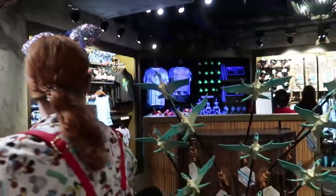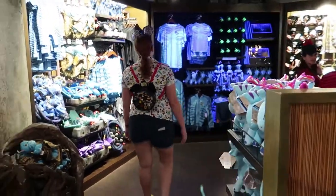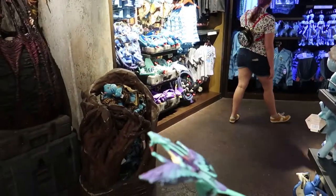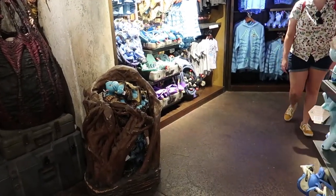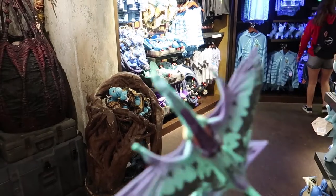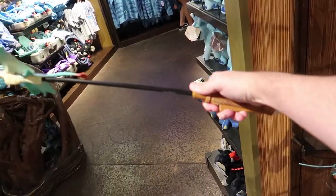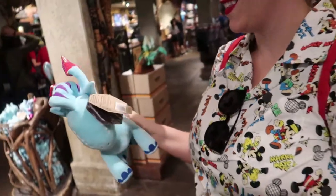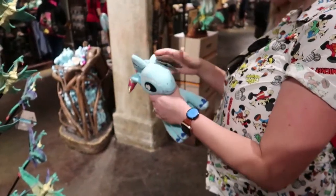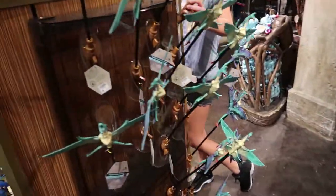It's been a very long time since we've been inside the gift shop in Pandora. We got a couple new cool things. I like this guy. Kind of cool. Oh my god. It's like a My Little Pony, but a banshee. Yeah, what is this? Oh no, it's not a banshee. It's just a My Little Pony from Pandora. It's really creepy and weird. Dire horse. Interesting.